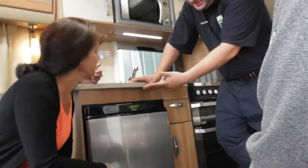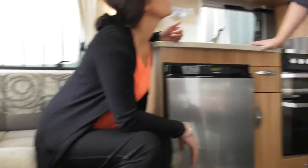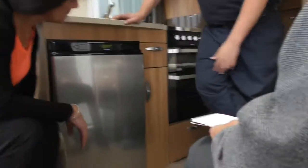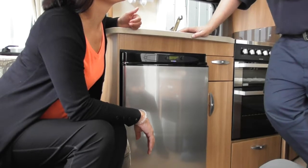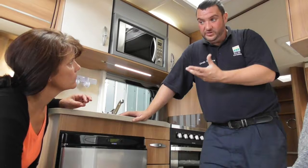Now, I've switched it directly onto gas, and it will automatically prime and ignite itself, so you don't have to do anything as such. If it doesn't light, that blue light will start flashing there. All you need to do is switch your fridge off, switch it back on again, and it'll attempt it again. The main reason it won't light is A, there may be a bit of air in the system, or B, you haven't got your bottle switched on.